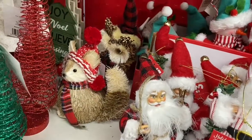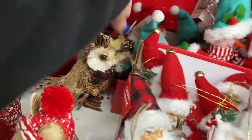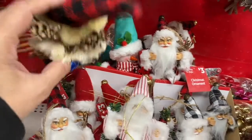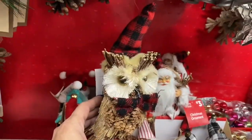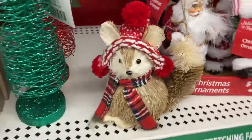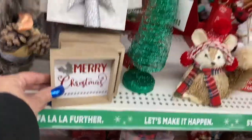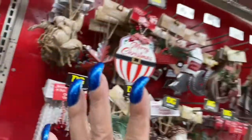Okay, so then they have, look at the owl. He's so cute, isn't he? Look at that. He's ready for the holiday. And then they have that. Then these are stand-up trees, and these are tree toppers for the mini trees. Look at that. Merry Christmas. And these are all, guys, all these ornaments right here are $1.